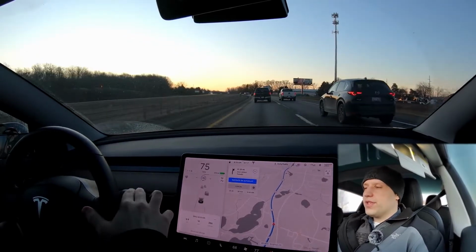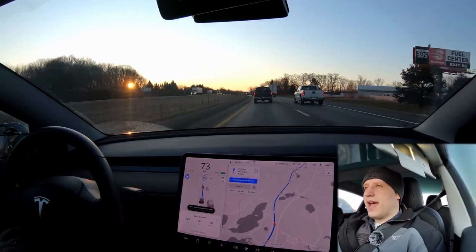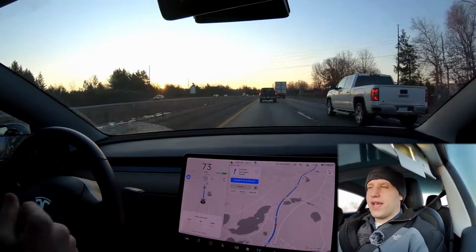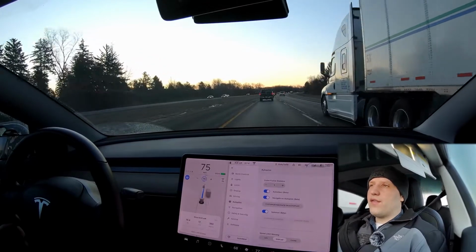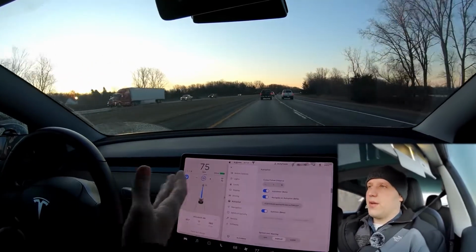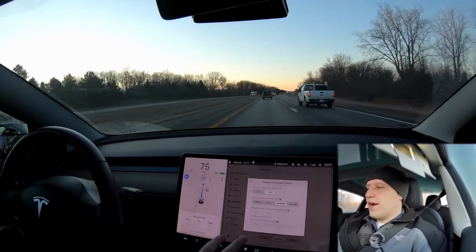If you double tap on the stalk, now you get this blue line. And that means that the car is able to make lane changes, do interchanges from one highway to the other, and also take exits. So if we go into the autopilot settings, you can see there are some different options down here for your full self-driving or navigate on autopilot specific features. So you can turn on navigate on autopilot, which again allows the car to make its own lane changes. And then you can go into this customize tab, and I'll let you check out those settings.